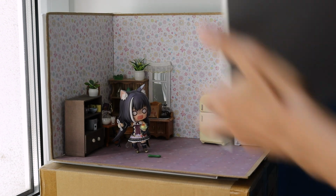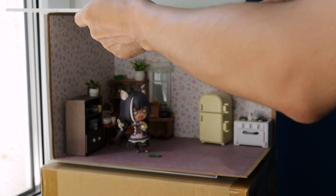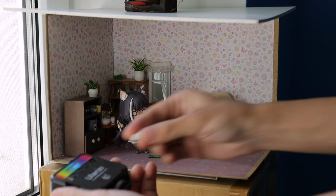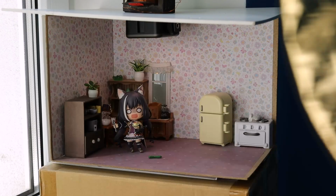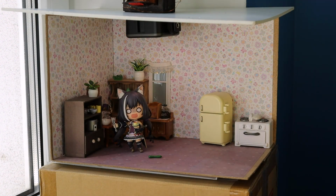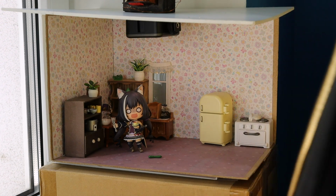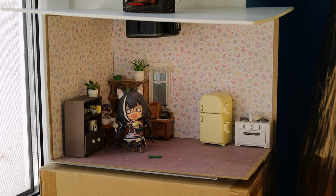I put a ceiling like this, took the light, put it to the ceiling with magnetic force and sticky putty, and then I took a big reflector and just reflected the light out of the window into the scene. It created a nicely lit scene and a feeling of a comfy room.